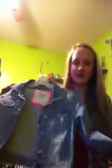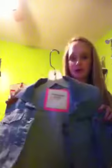So then I have this denim jacket. It's from Abercrombie also. I was so happy. I didn't know I was going to get this. My parents surprised me and got it for me, so I love it so much.